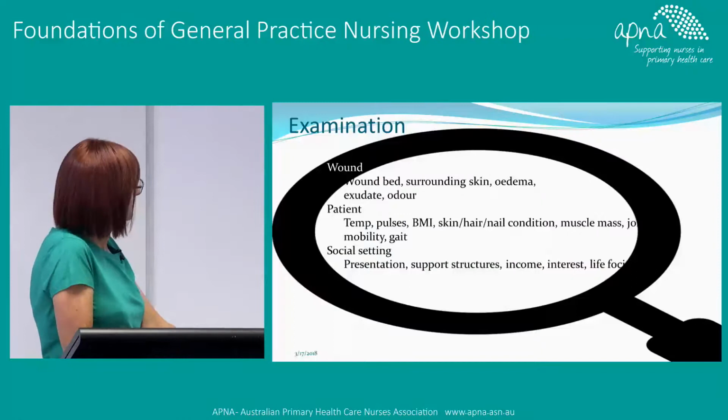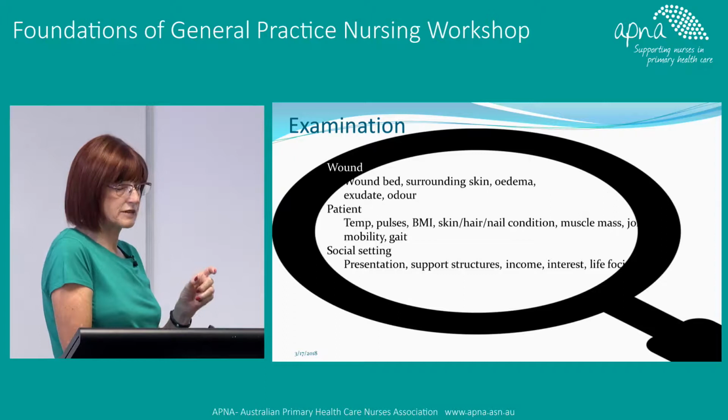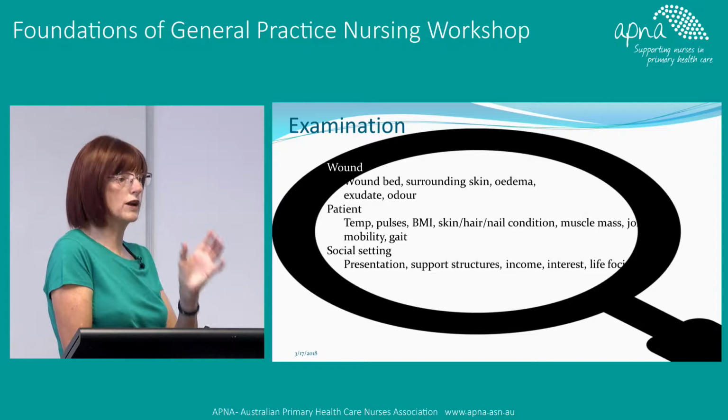When we look at the wound itself, we're looking at the wound bed and the surrounding skin known as the peri-wound, and the peri-wound is 4 centimetres from the wound edge all the way around. That's the peri-wound. Whilst I want you to be responsible for all the skin around the wound, you must have a beautiful 4 centimetre margin all the way around. I'll show you some horrible photos after.